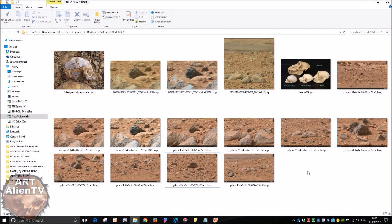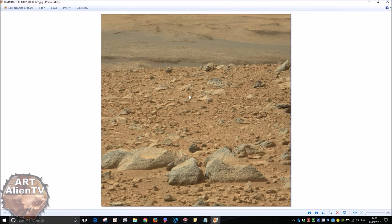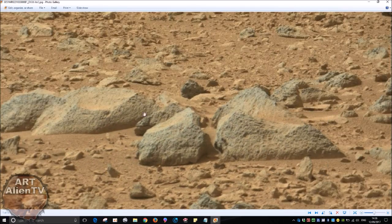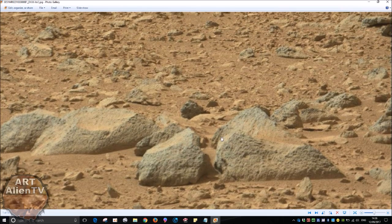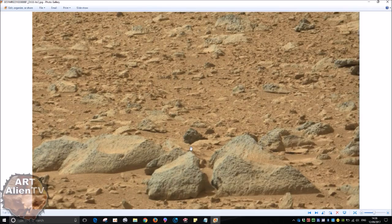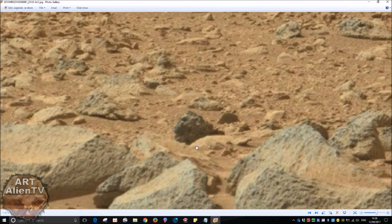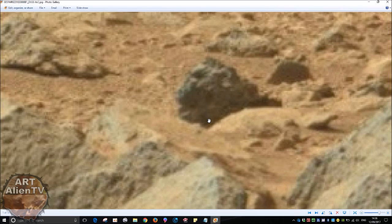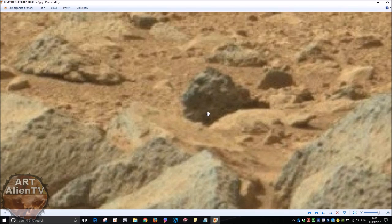You zoom in to the centre of the image, lower centre here, where this dark object is. And you have these large rocks in front. And we have this really dark one here, which is much darker than all the others in the area. Different kind of colour, different kind of sort of luminosity to it as well. It's quite dark. And it looks like a monkey or some kind of creature there.